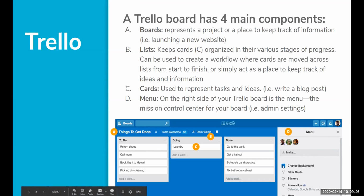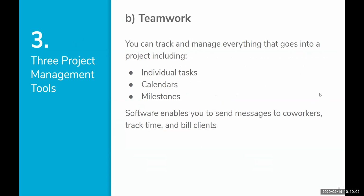So you can change the background of different boards. Maybe you want all of your personal boards to be this blue color, but maybe you want all your team boards, like you're working on the new website, to be purple or whatnot. And then you can also add different stickers to it and things like that. So that's just briefly about Trello.